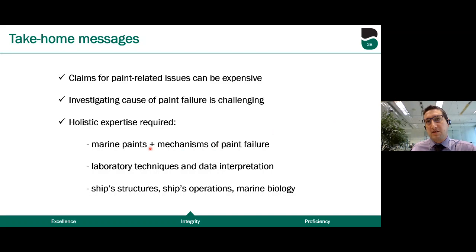So definitely we need knowledge in marine paints, obviously a deep knowledge, also of the various mechanisms of paint failures. Then we need deep knowledge of laboratory techniques, because we need to instruct various labs, or our own lab in the future, on which analysis to do. So there has to be adequate and ad hoc analysis. And we need to be expert in the interpretation of the analysis, what it really means and how it relates to the observed failure.